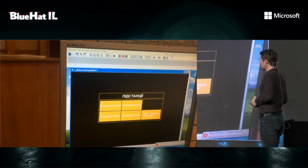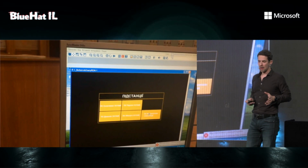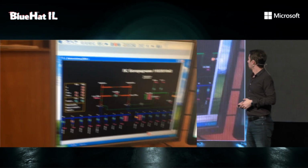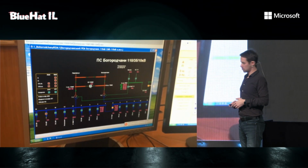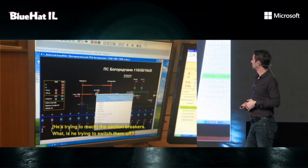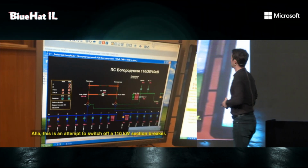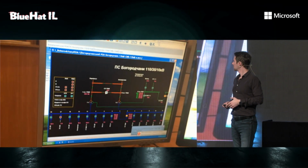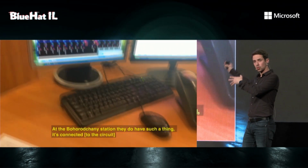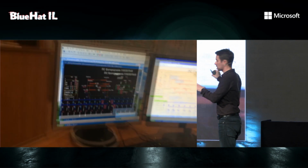So in case there's anyone who hasn't seen this video, I'll play it for you. This was actually taken by one engineer at one of these substations. You can notice the up-to-date operating system that they were using there. And basically the point of this video was to show, look, somebody is remotely manipulating the controls, flipping switches, and it's not me, I'm not touching the mouse or the keyboard.